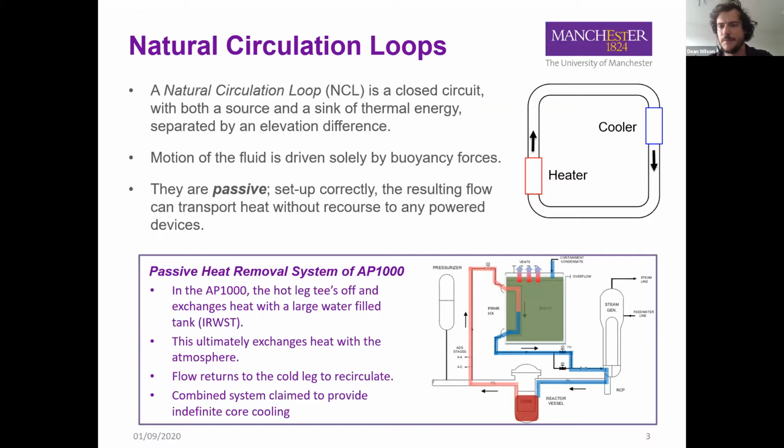At its simplest, a natural circulation loop is just a closed circuit containing both a source and a sink of thermal energy. By separating them with an elevation difference, we can exploit the resulting buoyancy force to drive the fluid around the loop. From the schematic on the right, you should be able to see how the heat is going to decrease the density in the left leg, while the cooler fluid will increase the density in the right leg, and you're going to get fluid motion in the clockwise direction there.